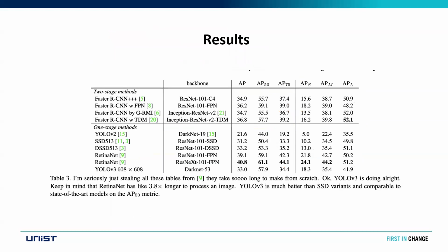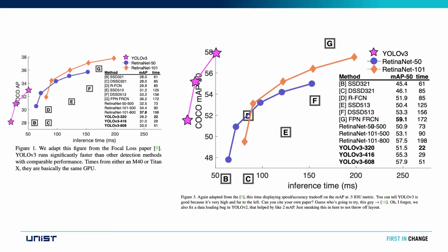And this is the accuracy comparison with other object detectors. As we can see, it gets very good accuracy, but it gets lower accuracy than RetinaNet. But it's worth keeping in mind that RetinaNet takes about 3.8 times longer to process an image. There are other experiment results. As we can see, the inference time of YOLOv3 is much better compared to RetinaNet, and it gets comparably good results.